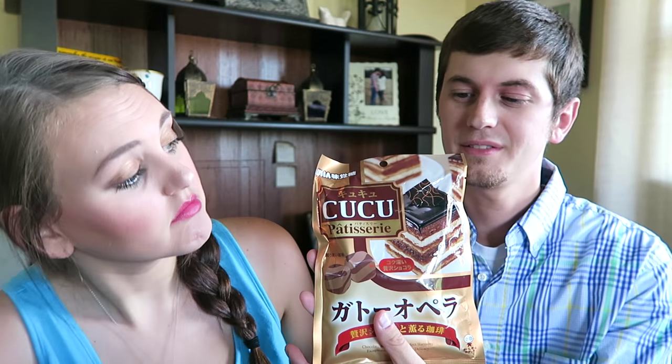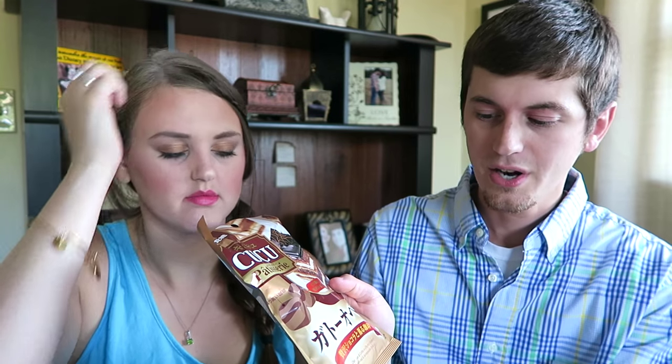Alright, the next thing is what I'm really excited about trying because these are pretty much just for me, because Brittany doesn't like chocolate. So these, it says Cuckoo Patisserie. At least that's the best way I could pronounce this. It says they're chocolate and coffee in a perfect harmony, exceptional and incomparable delicacy. You almost didn't get these. You were standing in the checkout line. I was still browsing. I don't like to stand in checkout lines because I don't like to stand still that long. So I go mosey while Jared's checking out. And I found these and I was like, oh yes, he'll love these. And he flipped out when he saw these. He was like, yes, give me those.